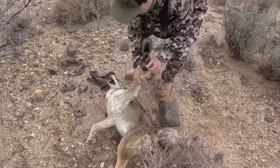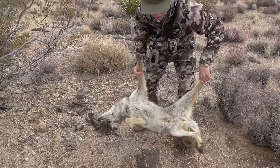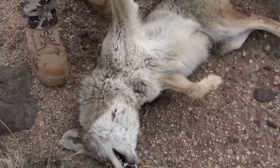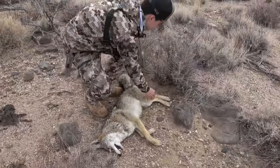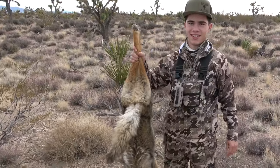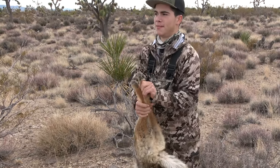Let's see. Oh, yeah. See, I shot him facing me. As you guys can see, just a pinhole of an entrance, no exit. Yeah, this guy don't smell too good. It just rained out here. He's not the best smelling one, but that's a nice dog right there. Nice. Beautiful shot. Male. Nice male.